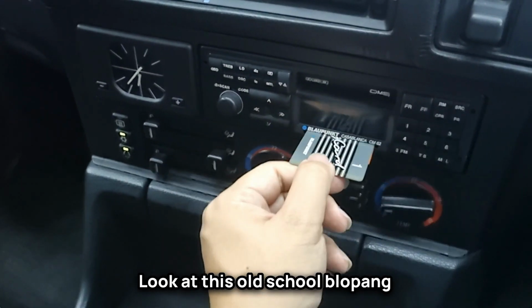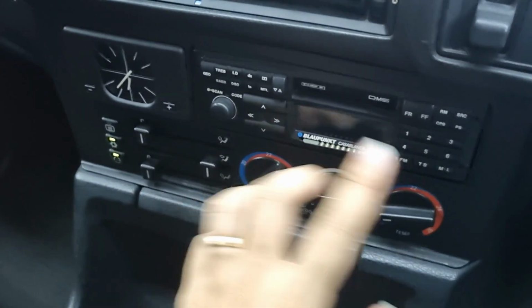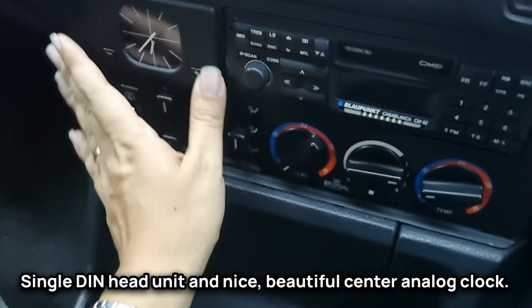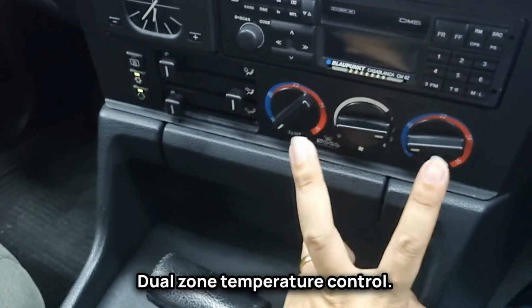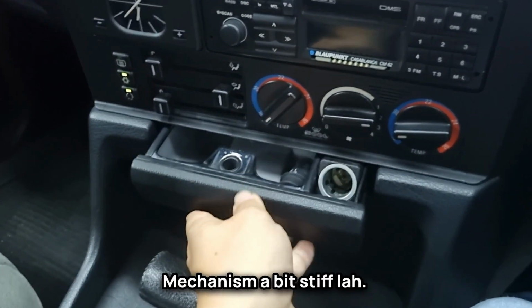Old school Blaupunkt single DIN head unit, and a nice, beautiful center analog clock, dual zone temperature control. So here there's this ashtray. The mechanism is a bit stiff lah.